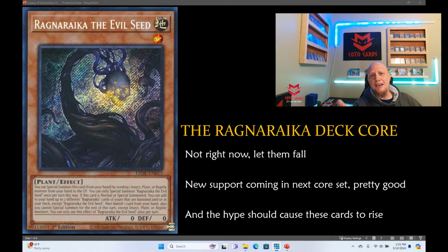Because this archetype is getting new support in the next set that's coming out. And the support's pretty cool. It gives them a potential draw three. It might actually be something. But you know as well as I do that when new support comes for these decks that didn't quite do what we were hoping, as that set approaches, these cards start spiking up. If I were you, I would be looking at the Ragnarika deck core. Not right now. They're still a little bit too high.